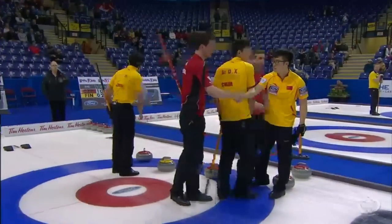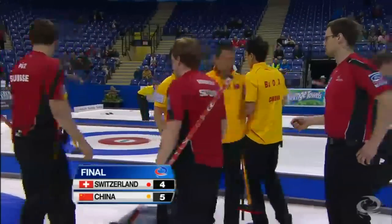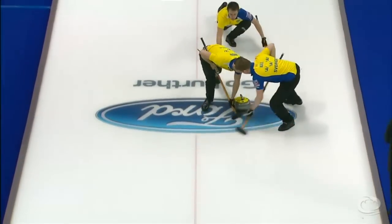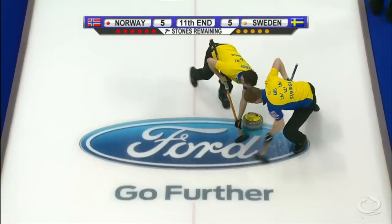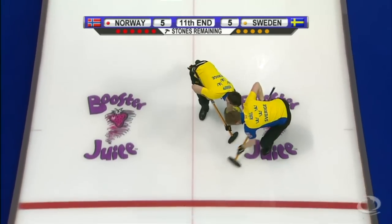Just those 2 guards and handshakes on sheet B. It's a victory and an extra end for China, as China draws for 1, takes a 5-4 win. A tough loss for Switzerland. That drops them to 4-5. Not mathematically eliminated, but in all certainty will need a lot of help for that to happen, especially since China was ahead of them and now moves to 5-3.